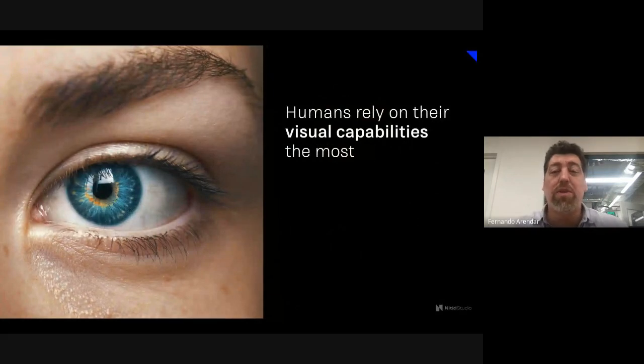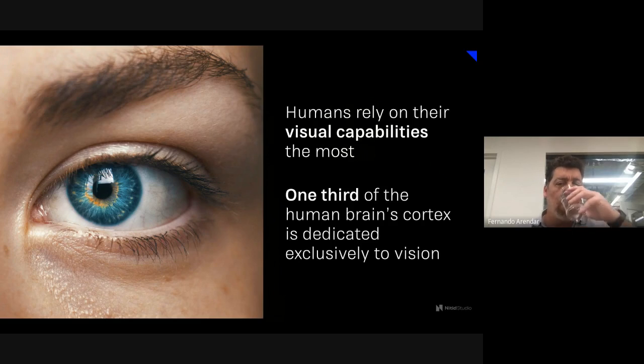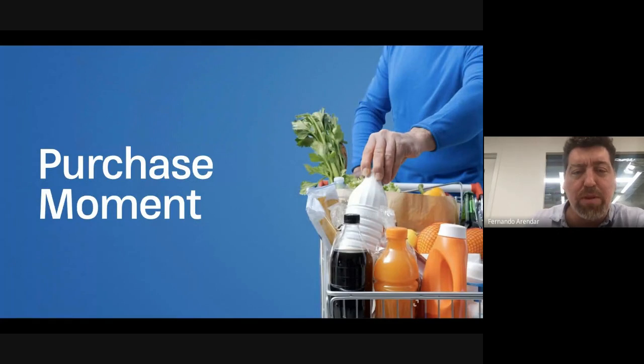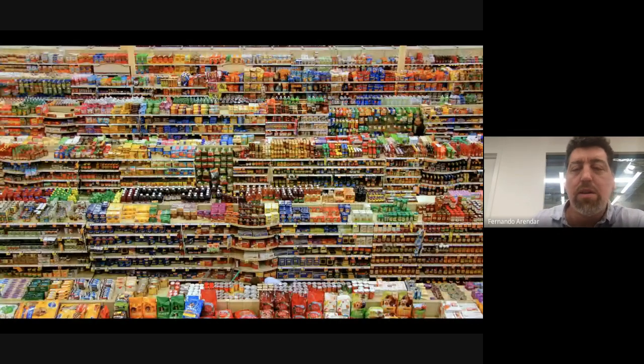We as humans rely on our visual capabilities the most. One third of the human brain's cortex is dedicated exclusively to vision. So let's dive into the purchase moment. In the first 30 minutes, an average consumer has to deal with more than 20,000 packages. So if you remember what I told you before about the energy saving mode, there's a lot of information that we have to handle.